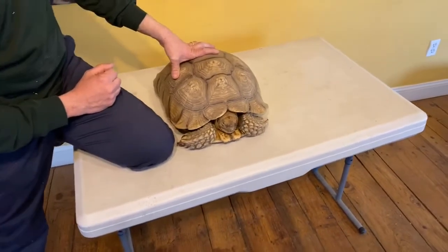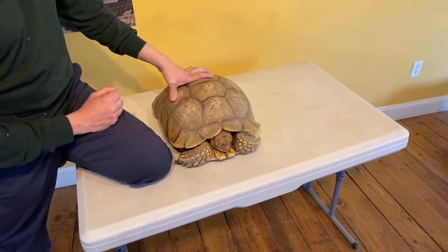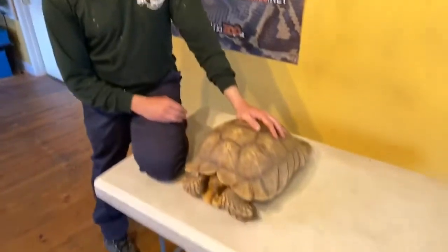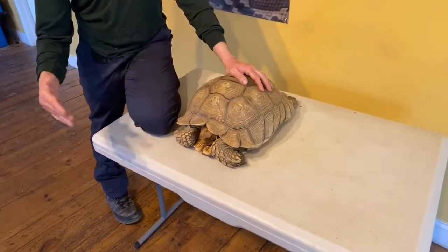And they are readily available in the pet trade, just like with any animal. Before you purchase one, you want to do a lot of research to make sure that you are set up for its long-term needs.